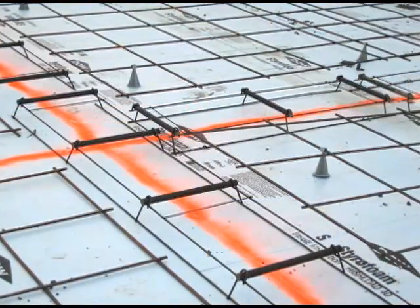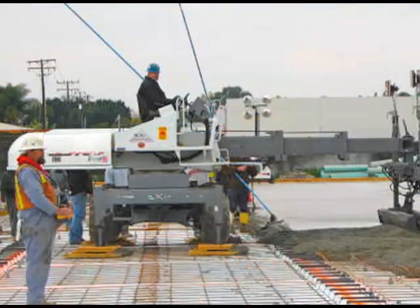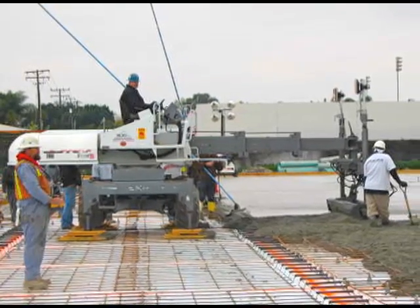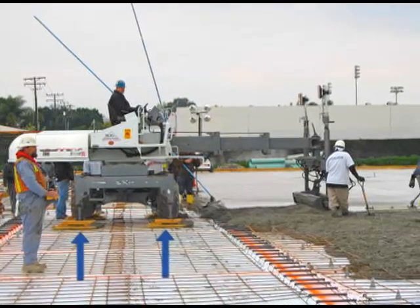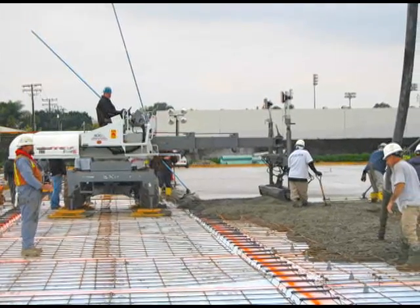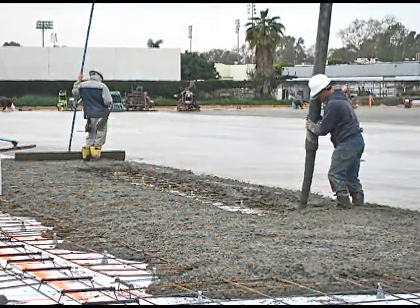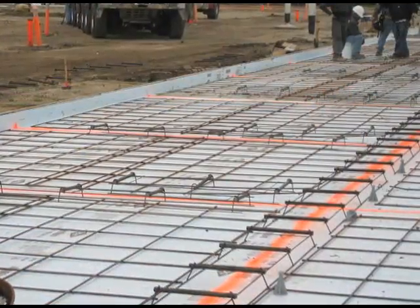In the freezer area, when we pour the slab on top of the insulation foam, we use what's known as a laser screed. Because that foam is not able to withstand high loads, we have to use special flotation tires on the laser screed. It's able to set itself using the hydraulic outriggers, which we set down on pads to spread the load out of the weight of the machine so that we don't damage the foam. But that's able to, with its arm, pull back the concrete in such a way that we have almost a perfectly flat floor.